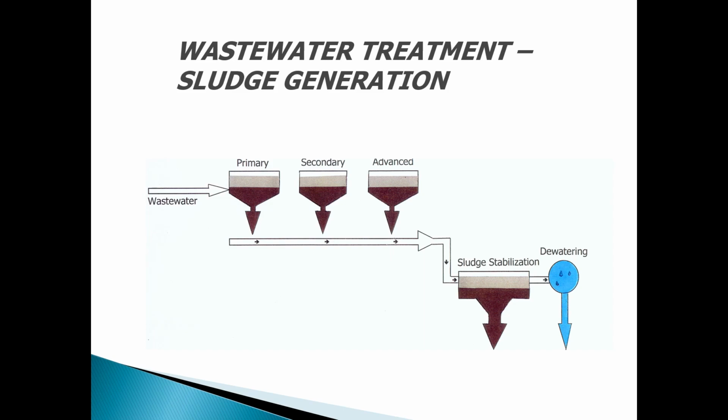So once you get to secondary, it's similar to a primary tank in the way it works. Now that it's gone through this aeration and oxidation cleaning step, it goes to the tanks, settles again, more solids come off and go to the sludge, and clean water goes over the top. And then we have advanced treatment.